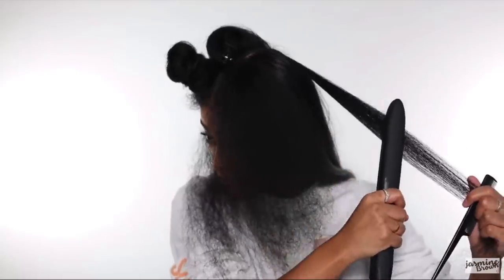Oh my gosh, though. Oh, wow, that's a lot of sections and a lot of time. I would love to do her hair, but if it was my own hair, that hair would never be straight again. Or I just wouldn't wash it for like 2 months. My lazy ass would not be in there doing that.